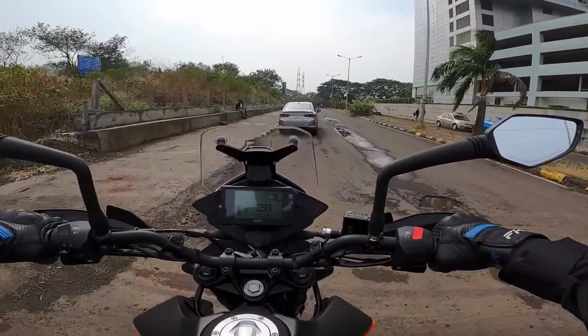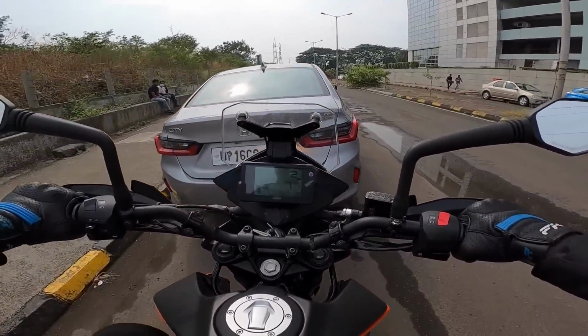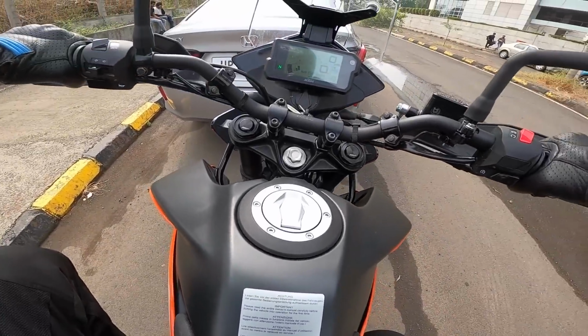Okay, slipper clutch works really well on this bike, but because of the lack of a quick shifter, somehow the gearbox feels a little hard. Yeah, we'll deal with that later.